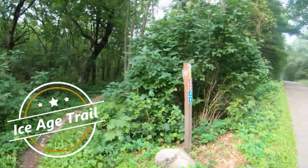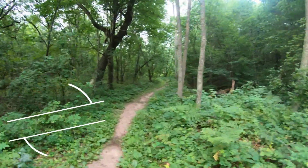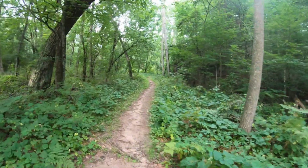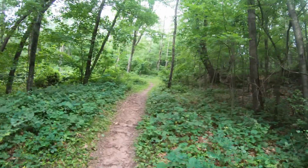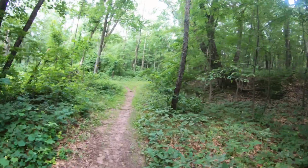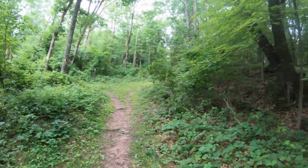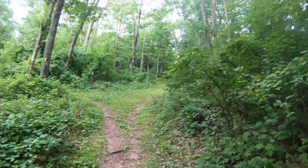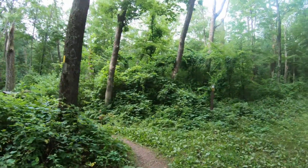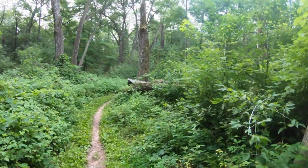Well, I've made it to the Ice Age Trail. Let's go wander in a bit. See what I find. I always find it intriguing that you wander the trails in a park and there's a certain level of maintained, and then you find the Ice Age Trail and it's maintained differently. That would be a state park trail. This is the Ice Age Trail over here. Very differently maintained.